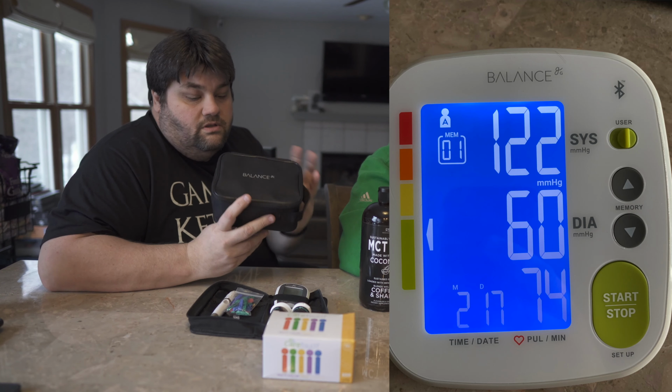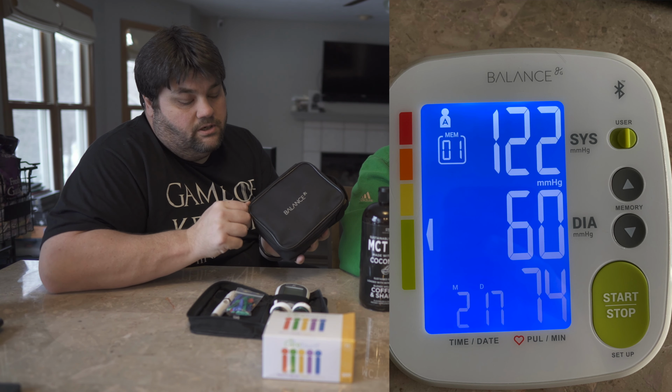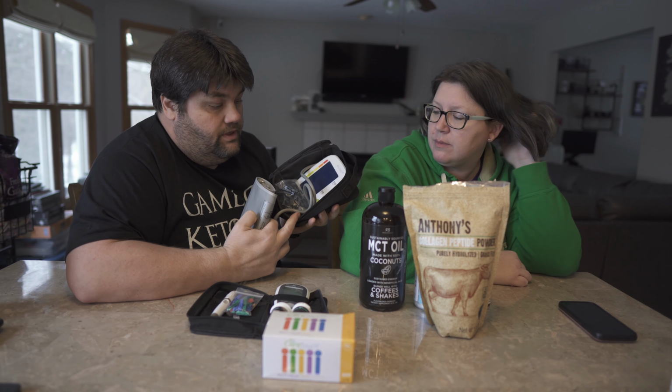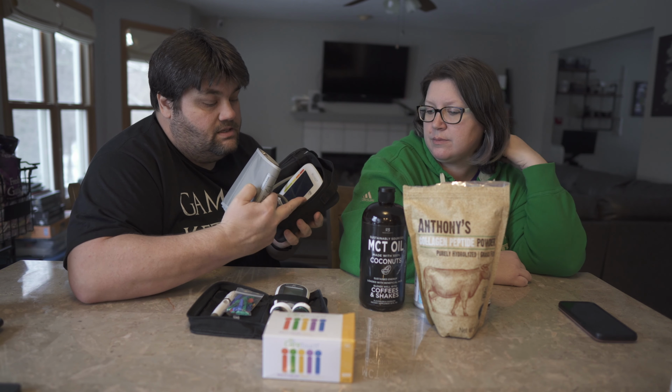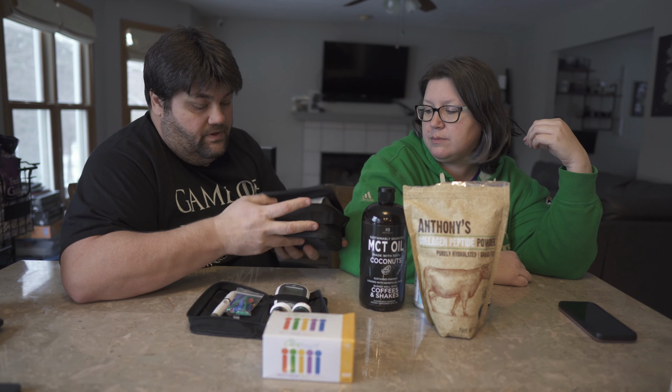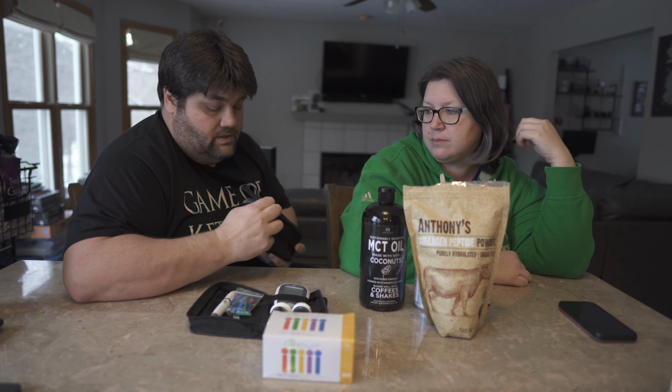This Bluetooth enabled blood pressure monitor, also linked below, will let you keep track with an app where you can record your blood pressure. It does keep things, and it's for two users, so we can switch back and forth. This thing works really well. We're very happy with this.